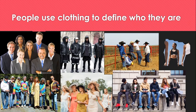People use clothing to define who they are, and not only to define who they are in certain situations, but that situation can differ. Think about the types of clothing that you would wear to visit your grandma or to go to church, versus the clothing that you would wear to go out to a party with your friends or to go to a bar. Versus the clothing that you might wear to work or to a job interview or to a very important professional meeting. They're all very different.